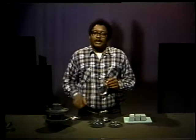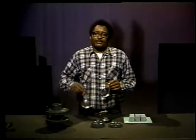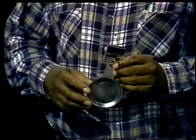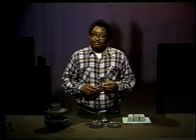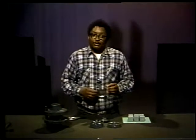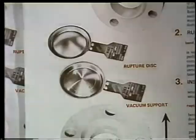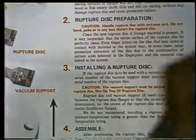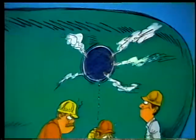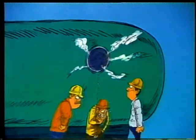If the original disc required a support device, be certain to install a support device with the replacement. Because if you don't, and you forget the support, the disc is likely to collapse inward and rupture long before it's supposed to. To avoid common installation mistakes, always consult the manufacturer's instruction manual before beginning. Knowing what to do before trying to do it saves everybody time, effort, and money.